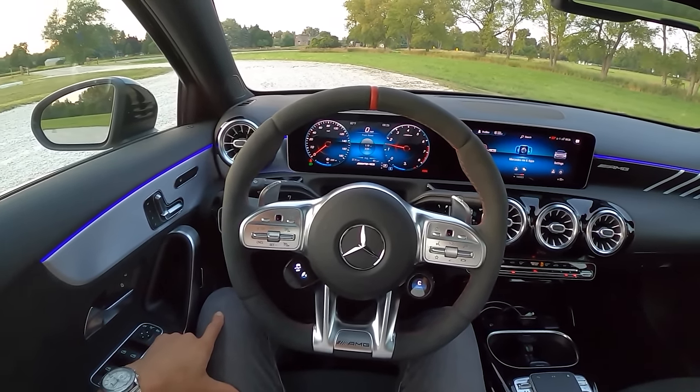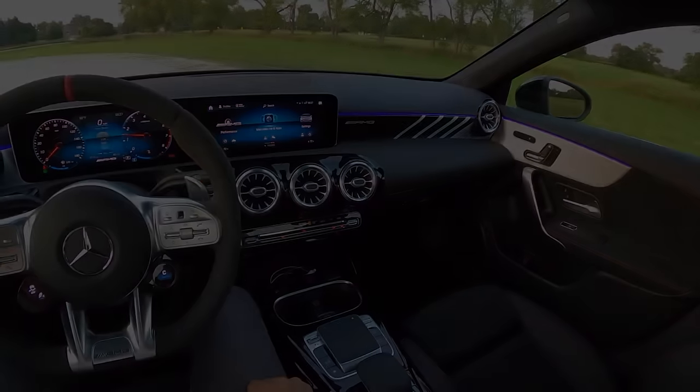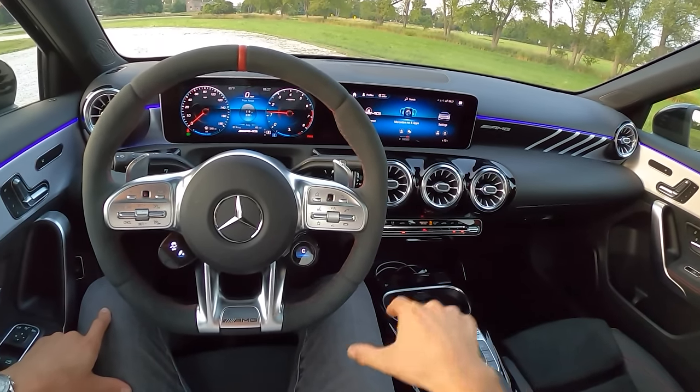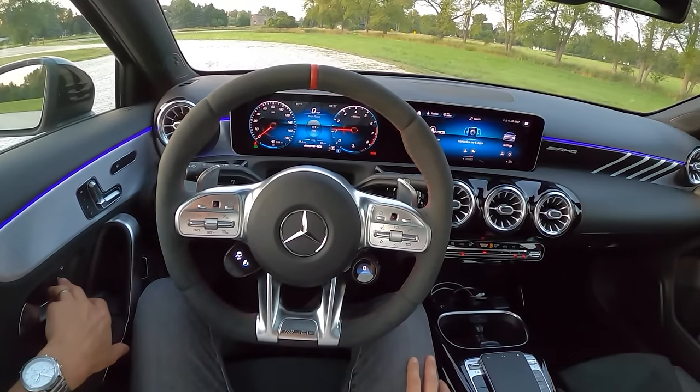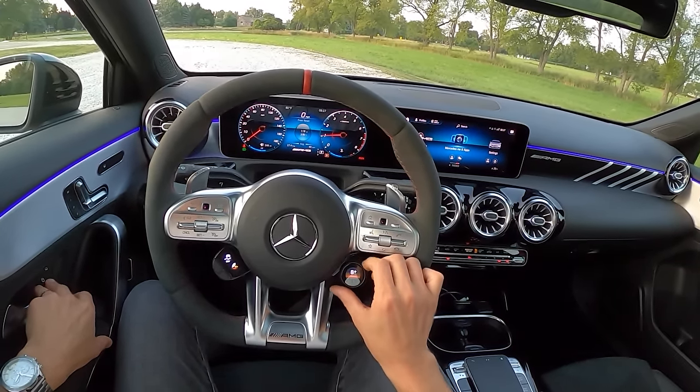This week I've been driving the 2020 AMG A35. All-wheel drive, 7-speed dual clutch transmission, made it to a 2-liter turbocharged engine, makes 302 horsepower and 295 pound-feet of torque. Makes some good little noises too.